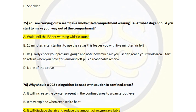So for question number 75, option A, wait until the BA set warning whistle sound is the correct answer.